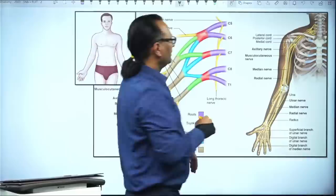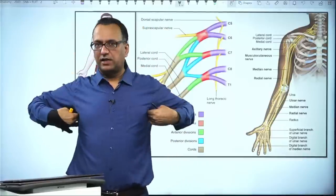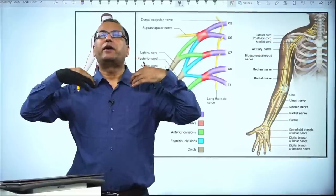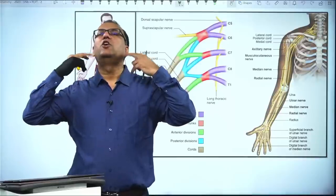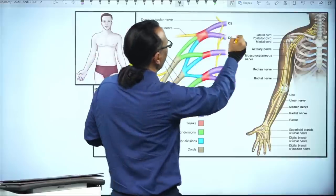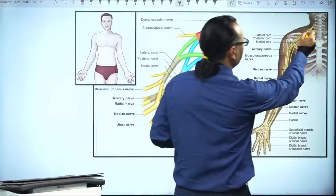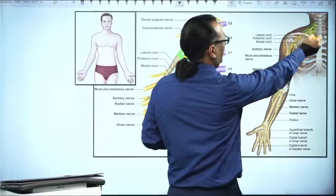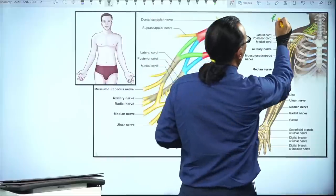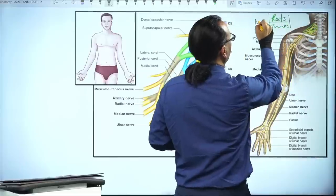Now the thing is, the brachial plexus begins in the neck region, passes behind the clavicle and reaches the axilla. So part of the brachial plexus is in the neck, part of it is behind the clavicle, part of it is in the axilla. What is in the neck region? Roots and trunks. The further parts will be in the axilla, but the brachial plexus begins in the neck region, so the roots and the trunks are in the neck region.